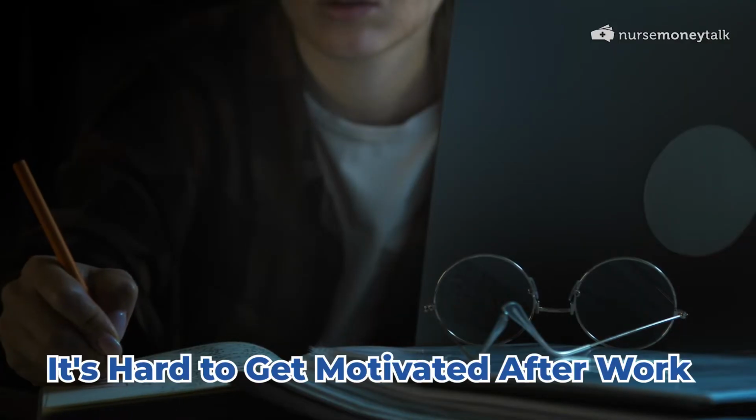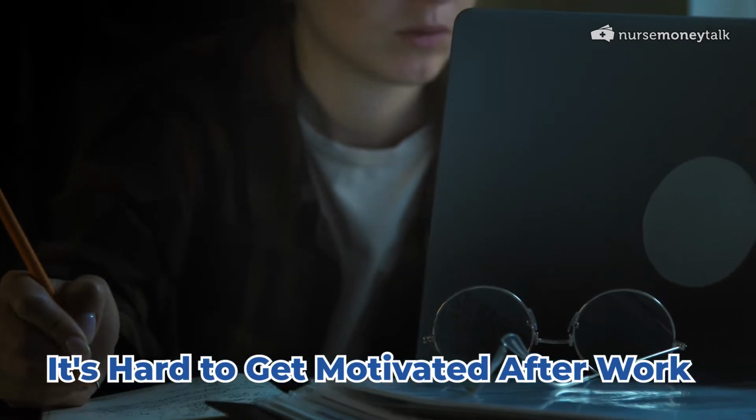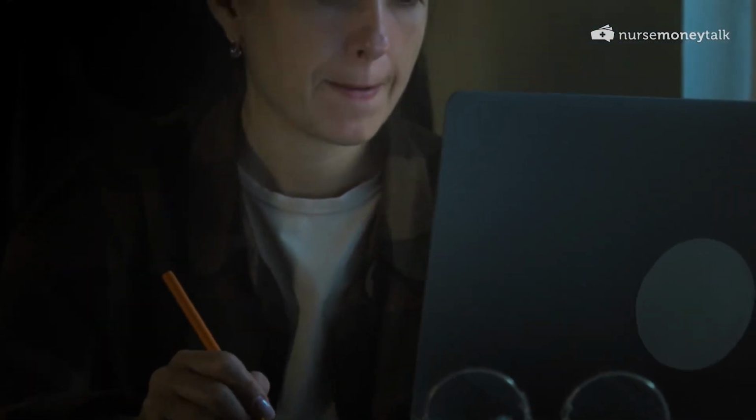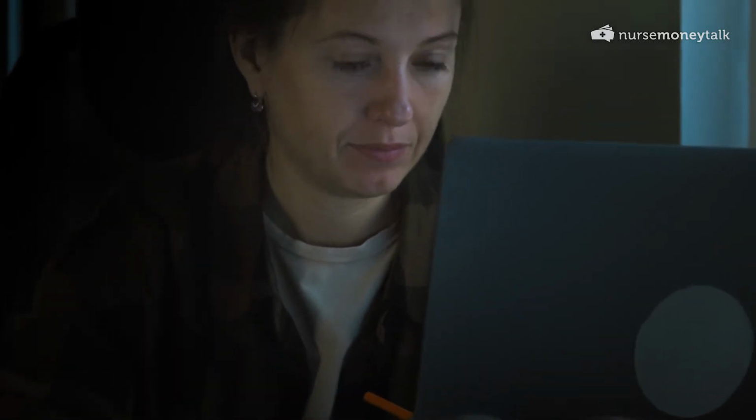or 4:30, probably more like 5 or 6 or whatever, and then trying to motivate yourself to study. That's really, really hard. It's very challenging because a lot of times, based on whatever line of nursing that you're doing, you could easily be emotionally drained, physically drained, mentally drained, or all the above. And so that can be really challenging.